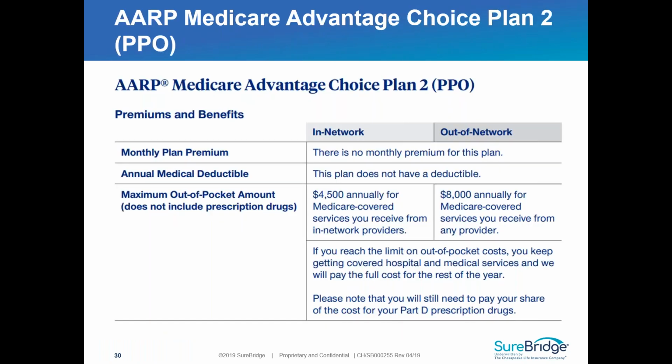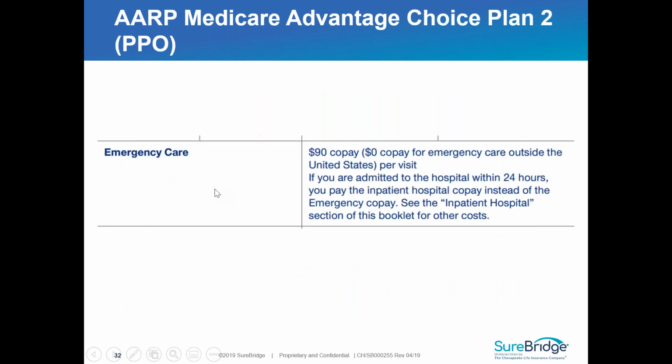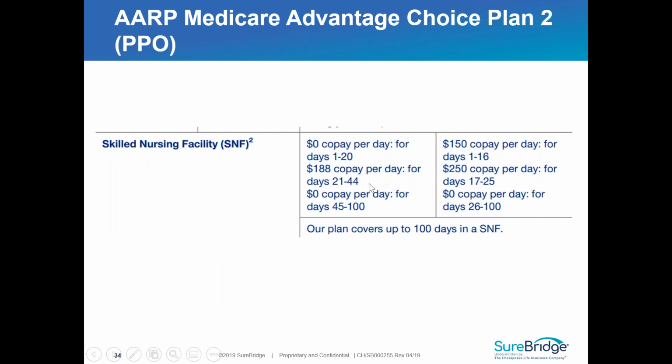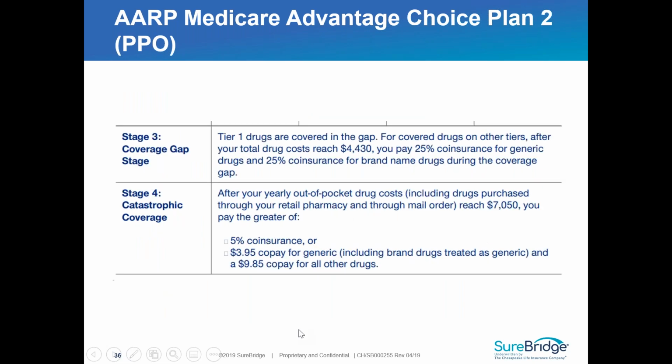You can go into a summary of coverage in the Medicare Advantage plans, and all the out-of-pocket costs are outlined, right? It's going to have a place for a maximum out-of-pocket amount, right? So that's what they're going to be responsible for. It's going to talk about co-pays for inpatient hospital, emergency care, major diagnostic exams, the nursing home, the ambulance, and chemotherapy, right? 20% coinsurance on this. And for catastrophic coverage for your stage 4 drugs.